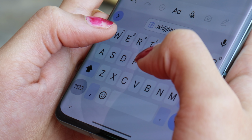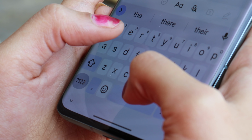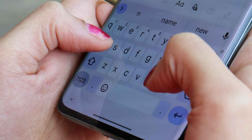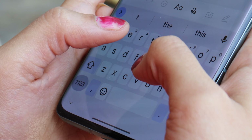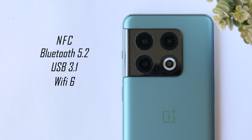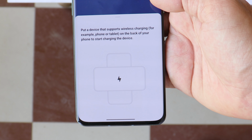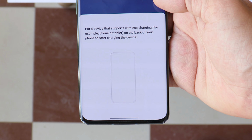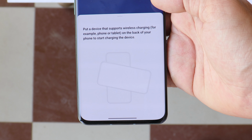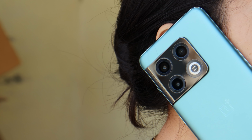This device comes with an X-axis linear motor coupled with the O-haptic in Oxygen OS 12.1. The haptic feedback is too good and flagship level. It's precise and tight. The device has NFC, Bluetooth 5.2, Wi-Fi 6 and USB 3.2. Wireless charging is there in all the variants, but only the T variant has IP68 rating. Although we can see the protection rubber seal in the remaining variants. There are a total of 9 5G bands on OnePlus 10 Pro. Call quality and network reception is really great.